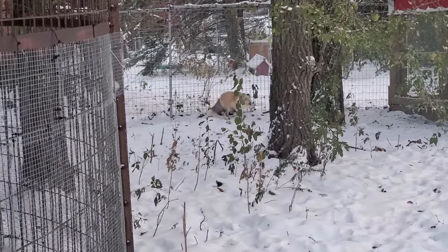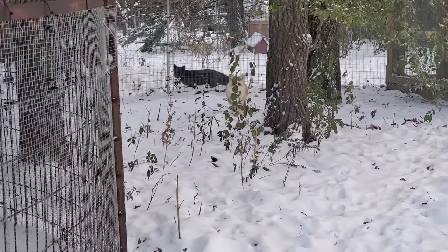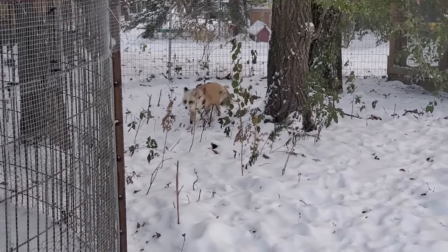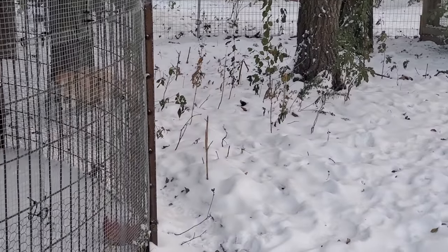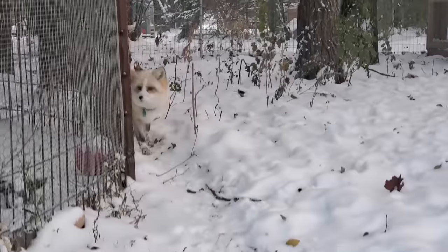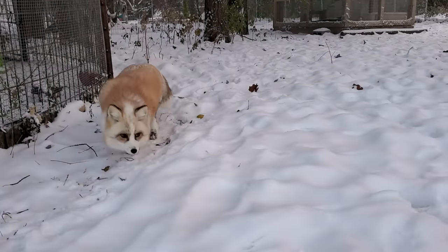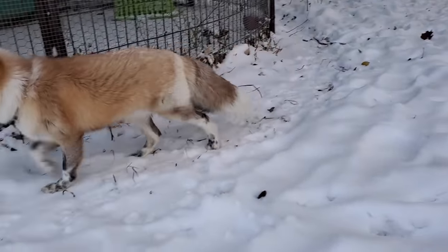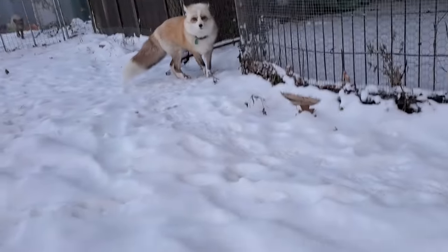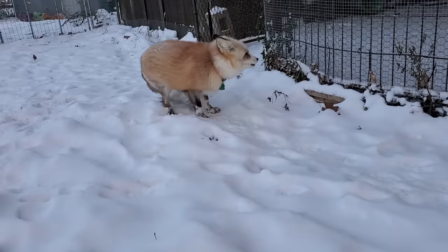Ooh, are you gonna come get treats? Come on. Treat treats. Hi, it's okay. Skeeter. Skeeter, look at you. Ooh, treats. Good girl.